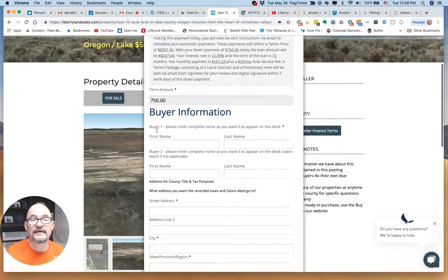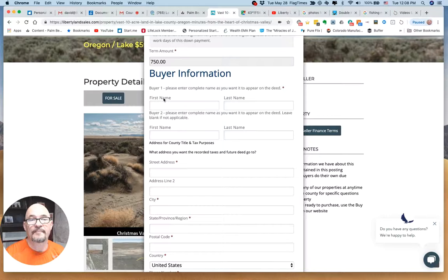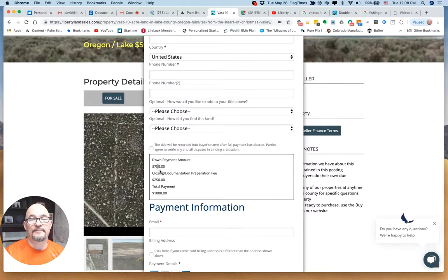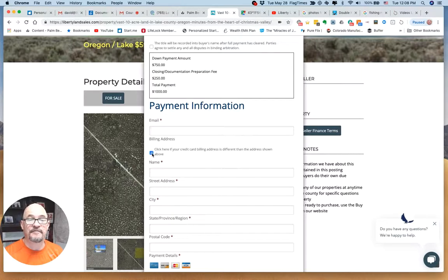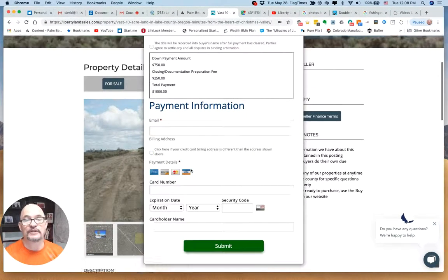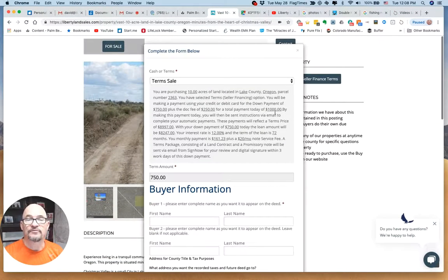And then you've got the down payment here. You'll put in all your information. Now it totals it for you down here, the 750 plus the 250 doc fee. You've got to click agree and fill out all this information. If the billing address for your credit card is different than your mailing address, then you've got to fill that out again, unfortunately. But get your credit card information, hit submit, and you'll be a landowner.